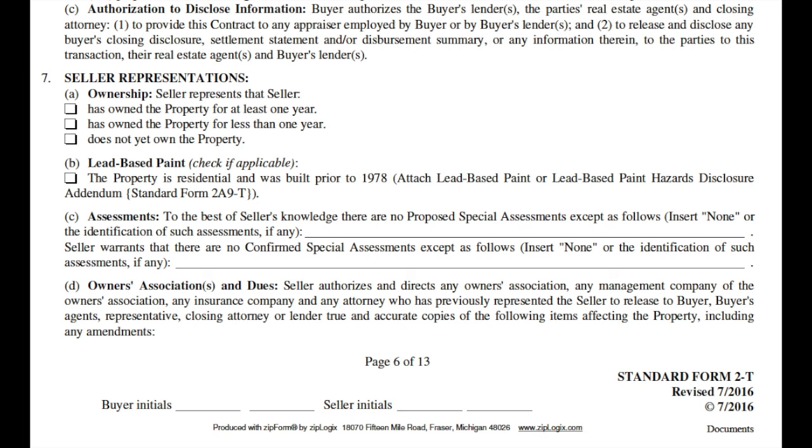Section C, again, we're talking about seller representations. So this is where the seller will let us know if there are any assessments on the property. If you see an NA, which means not applicable, that's wrong, and don't sign it. It should say none, and that none should be added by the seller because they need to know that they are representing that there are no assessments on this property. If none is already on these two lines, then by them signing this offer and this contract is them acknowledging and saying that there are no proposed assessments.